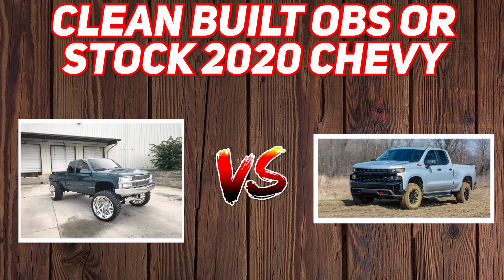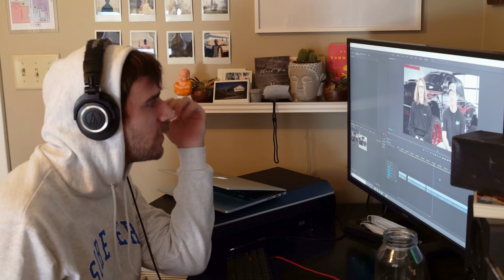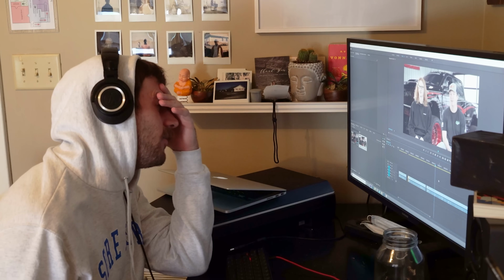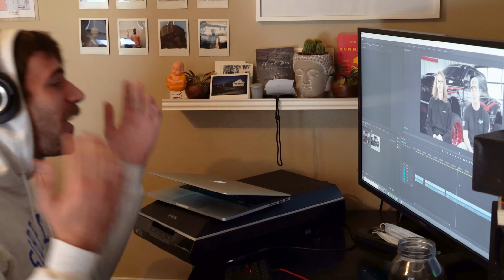Clean built OBS Chevy or brand new stock? Clean build OBS Chevy. I don't even want to hear the other one. What was the other one? Stocko, 2021 Chevy. Stock? Stocko? S-T-O-C-O? I don't know what that means. Is it SoCo, like a Southern Comfort Edition? No. Stock, Junior! Unless he meant stock. I think he meant stock. Either way, he spelled it.